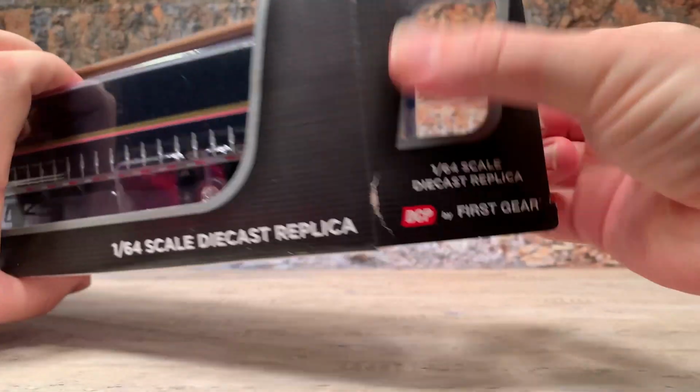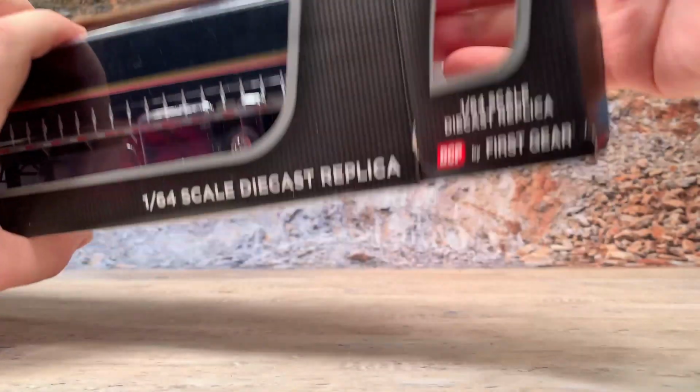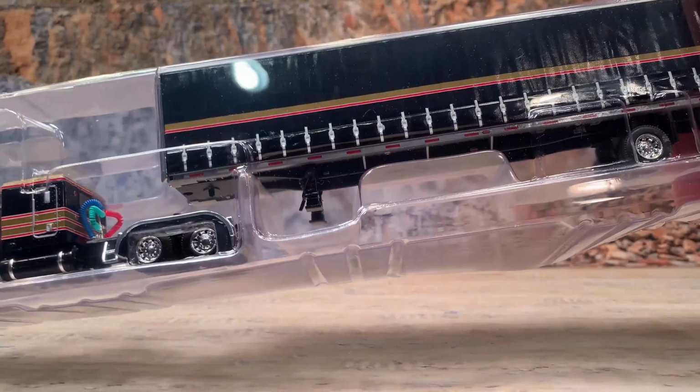Now I'll go on and open this guy up. I've never talked about a Tautliner trailer yet, so this is all new. I have mentioned one or two 359s though. They are nice trucks that DCP has made.